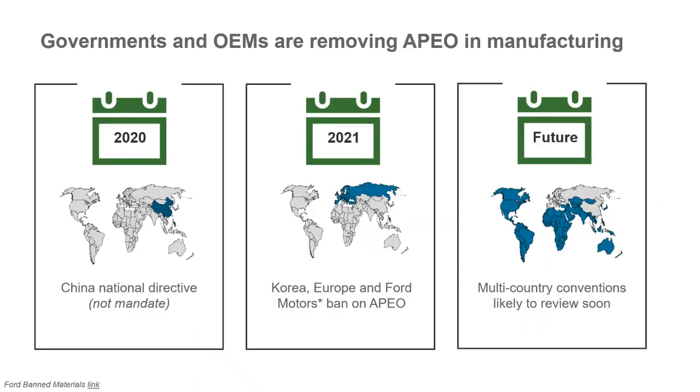When we think about going beyond low VOC solutions, we think about safer chemistries. One area that we've been observing recently, definitely on a global level, is the removal of APOs from manufacturing processes. And if you're asking yourself, what in the world is an APO? An APO is a material that's been classified in many countries and even states as an endocrine disruptor. And so you see countries and regions taking action to remove that from manufacturing processes.